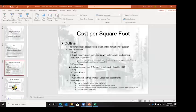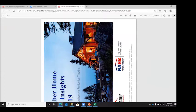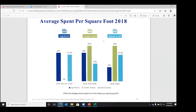Back in 2019, the Log and Timber Homes Council did what we call an insight, and they basically polled all of the log and timber home companies that participated in the survey. And what they were basically asking in this survey is, what was your average cost per square foot? So what we're going to talk about is first in 2018, log versus timber versus hybrid, and then we're going to go into 2019.